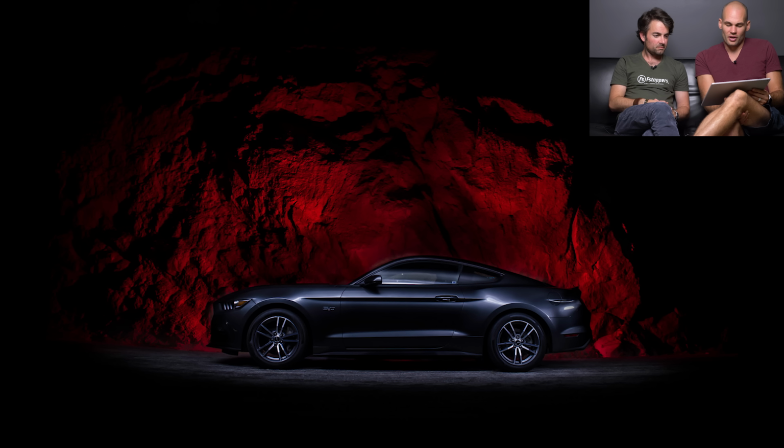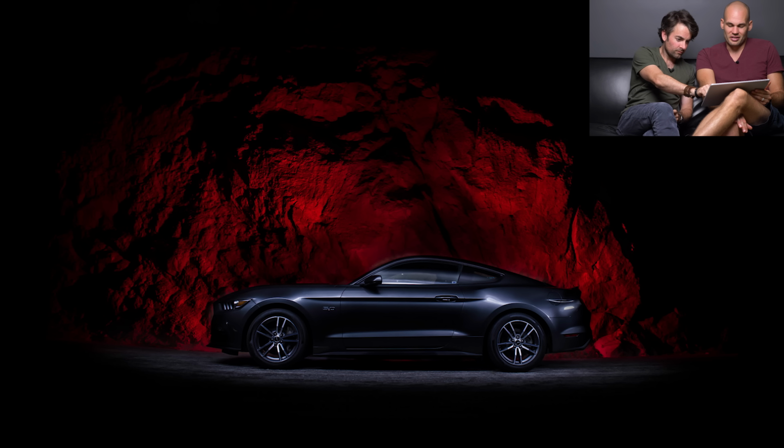I would love to know how you lit this car, because I feel like there's aspects of it I really like and other aspects that could be worked on a little bit. But I still give this image 4 stars. I think it's really nice and the cave is a really interesting concept. It's just different.